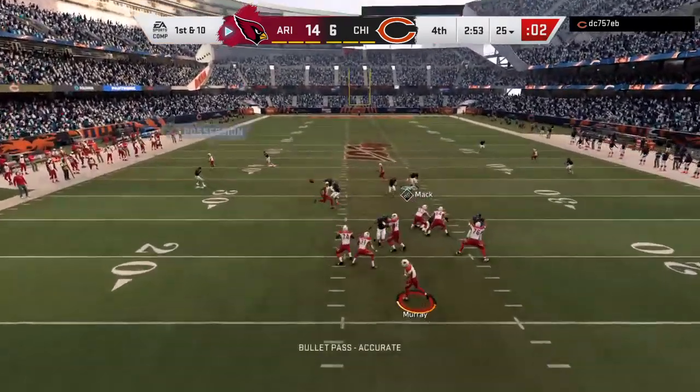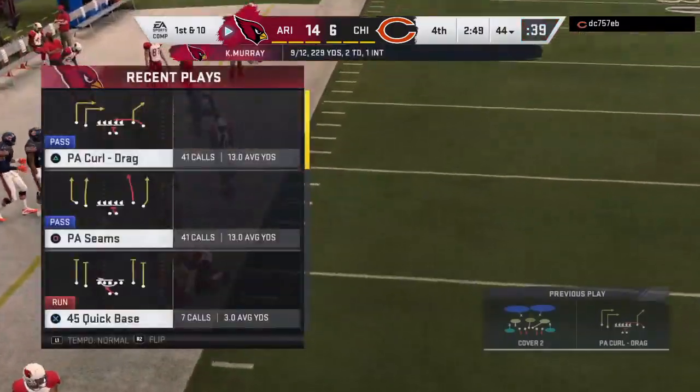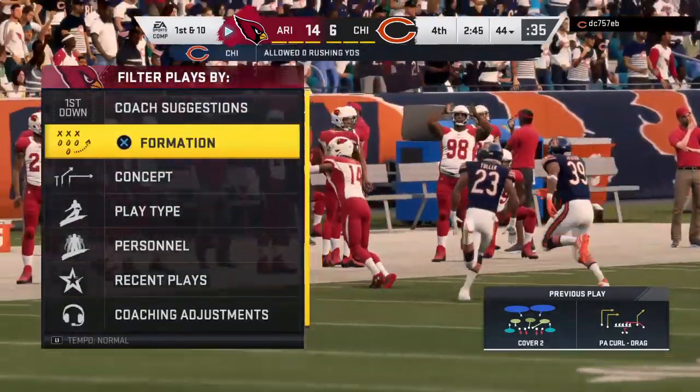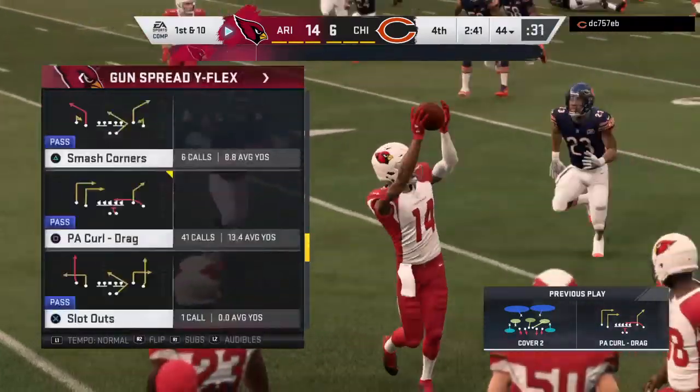Throwing on first down is Murray. Looking left side, and he's got a man. That's Bird. The drive starting play, a good one. Give him 19. Well, how about this aggressive approach? Got the lead, fourth quarter, continuing to throw the football.